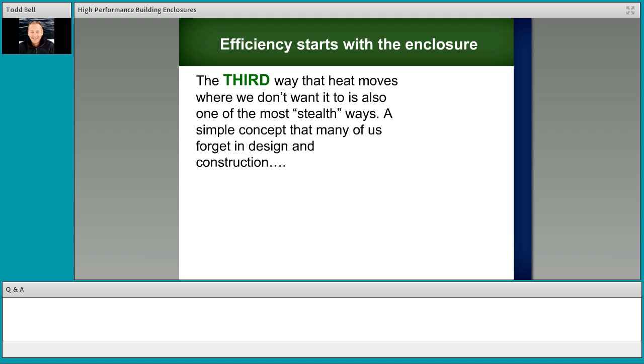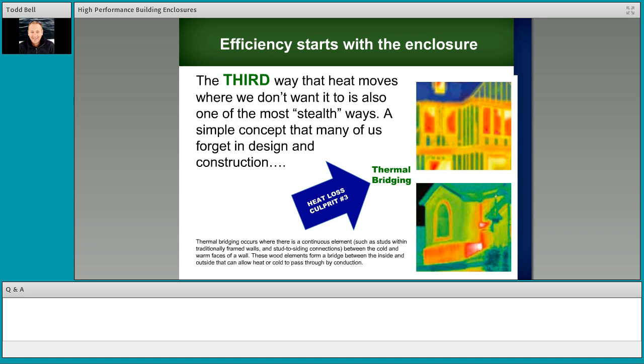And the third way the heat moves, where we don't want it to, they call it the stealth way, of course, is through thermal bridging. And that's where SIPs bring a big play to the industry. You'll see the top picture where we've got studs at 16 or 24 inches on center, and the light color, the yellow color, is representing the heat loss. And so you'll see a stud clearly shown every 16 inches.